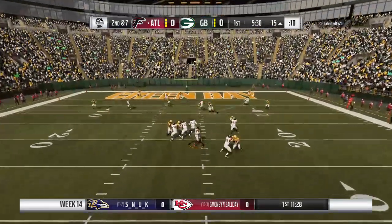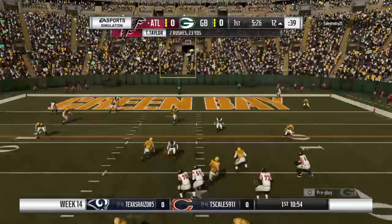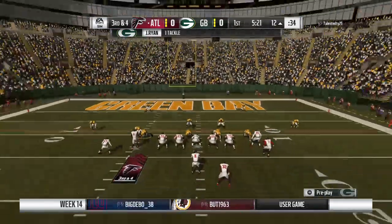Now Taylor to throw on second down. And he'll go down here at the 12-yard line. They'll wind up with positive yardage. It's a gain of 3, but now it's third down.